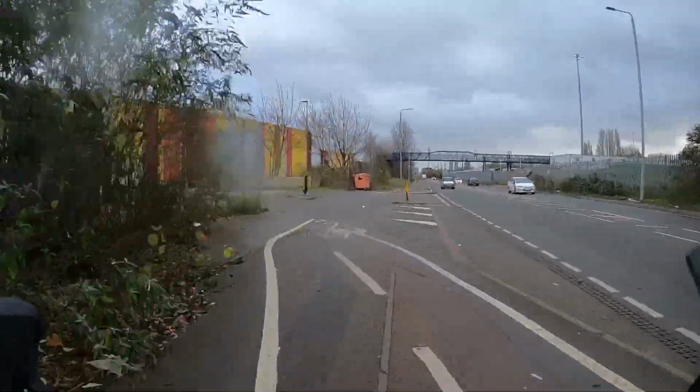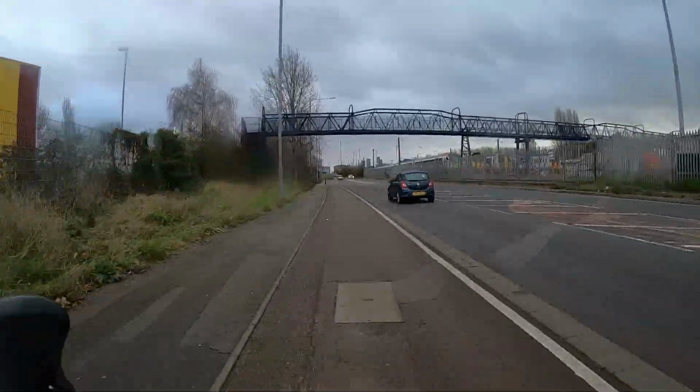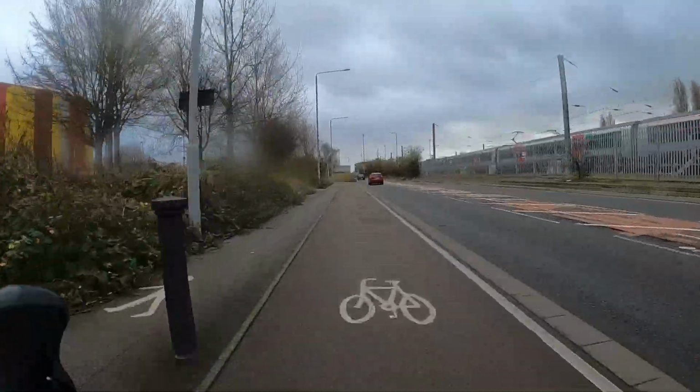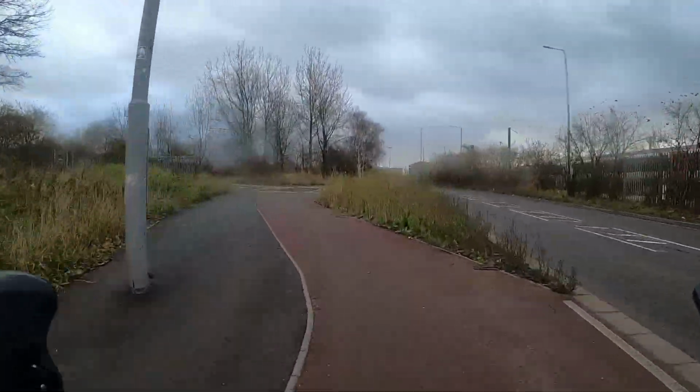It's obviously really important to keep an eye out to make sure that there is no traffic coming out of the junction as you go down it. However, it's generally a good path. It's exactly the sort of thing that we like to see in Waltham Forest.